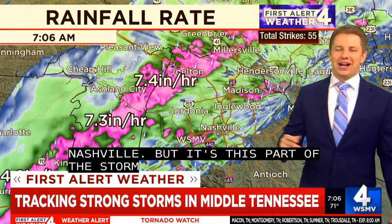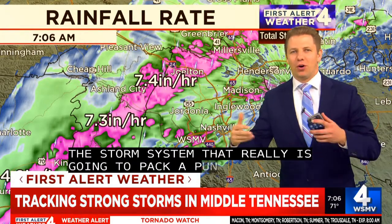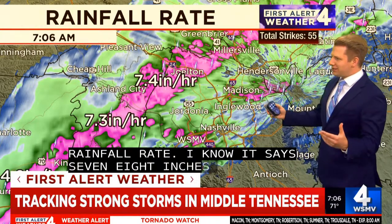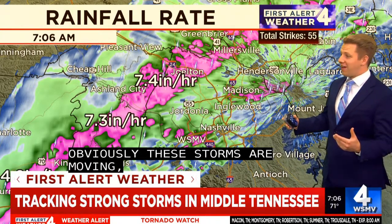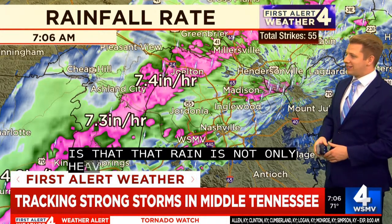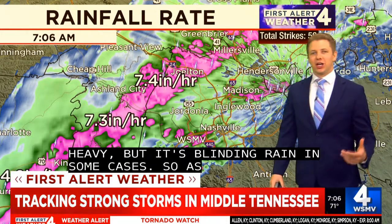The rainfall rate, I know it says 7-8 inches per hour. Obviously, these storms are moving, so you're not getting that. But what it is telling us is that that rain is not only heavy, but it's blinding rain in some cases. So as these storms work their way to the east, the conditions will quickly change on the roadways.